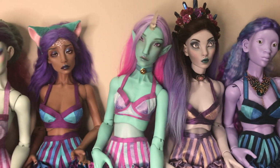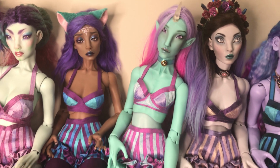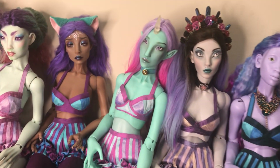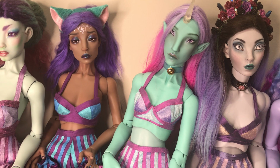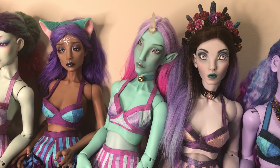But next to her here is my teal Elbe. I have two Elbes, and this girl is casted in my favorite teal resin of all time. It is so stunning and vibrant.